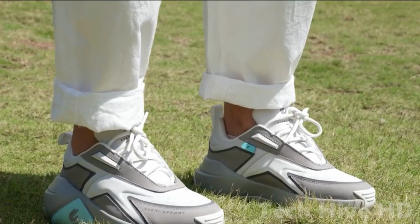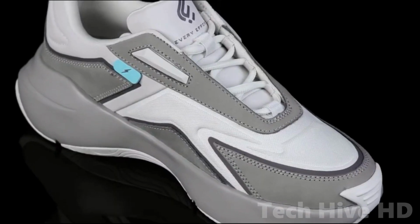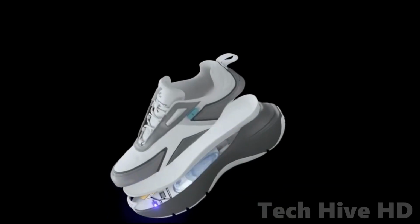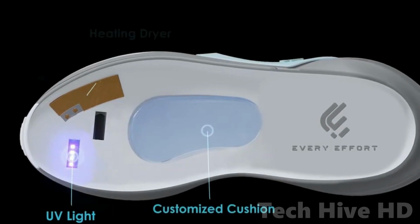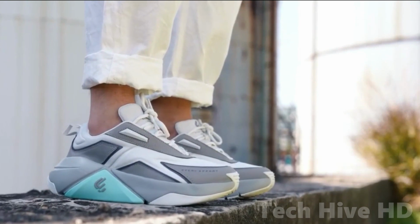Yv 500. Say goodbye to discomfort, fatigue, and pain with the next-generation sneaker Yv 500. This revolutionary shoe offers a world of comfort with its advanced UV light and heating dryer system, customizable cushion and massage feature, and IoT chips.